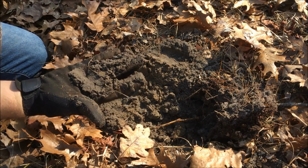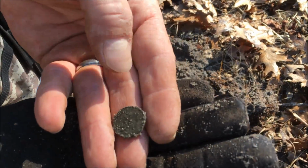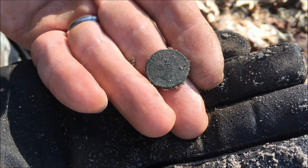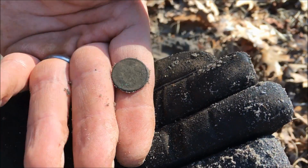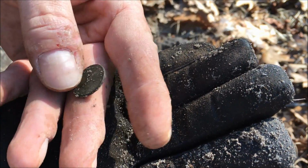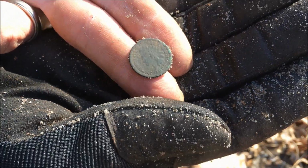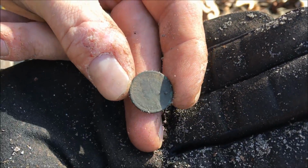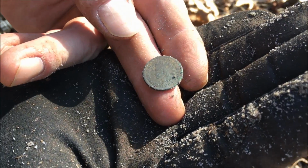It's a coin. It's a coin, and it looks like an Indian head penny, I think. Yes, there it is. It's a beautiful Indian head penny. You can see the headdress on there. I don't know if the sun is bothering you guys, but that's what it is.